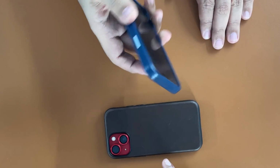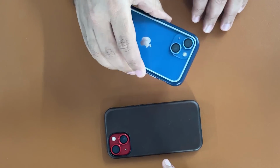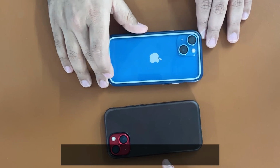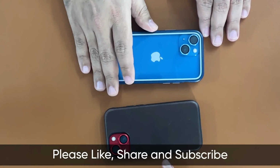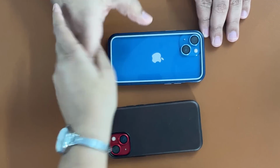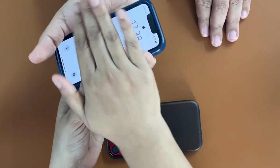I am still not very sure. I'll give it a go, but I'm still not very sure of the grip of this thing. This looks a little wide. It's not as comfortable as the clear case that I had. But yeah, let's see. Yeah, not the same. This makes the phone bigger. A little bigger, yeah, it's a little wider. Your hands, big hands. This is the phone. Fits just well, Varun.